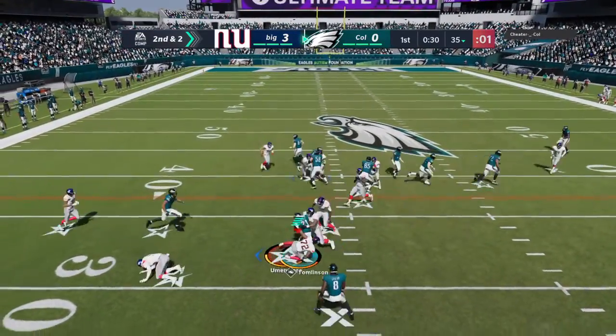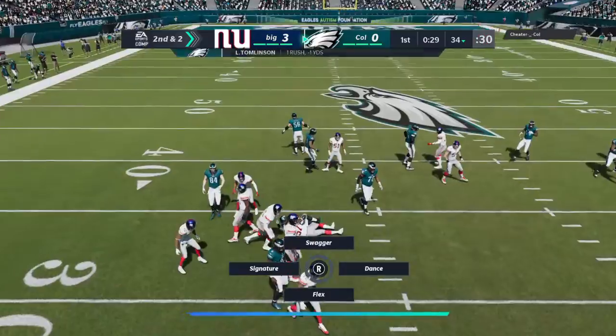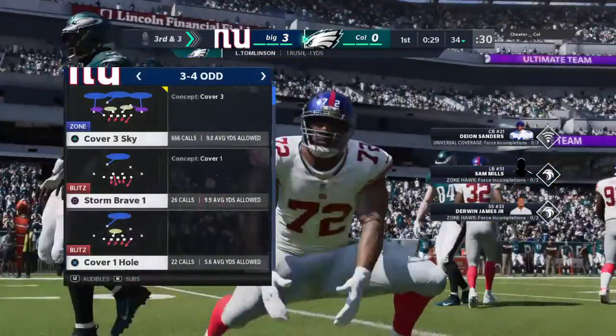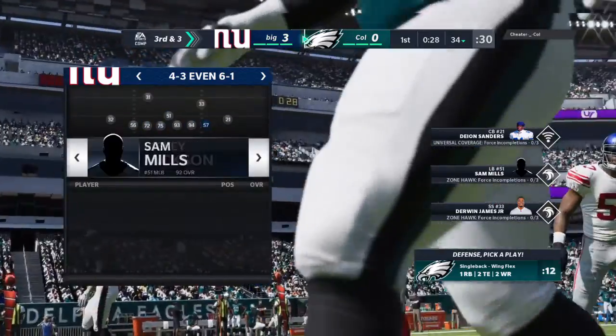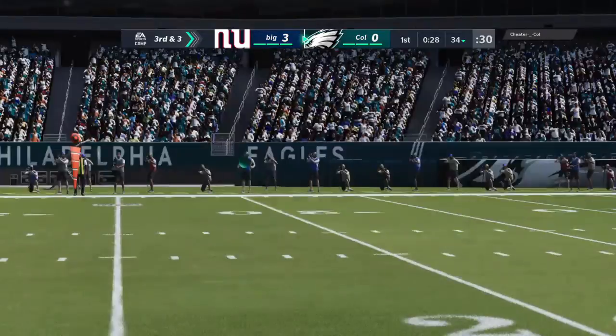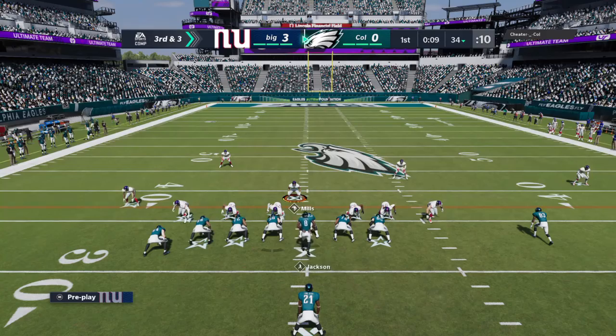First carry for the 5-time Pro Bowler, LaDainian Tomlinson. And he will lose yardage back to the 34-yard line. He'll lose a yard on the play, so now they need 3 yards on 3rd down. Brings up 3rd and 3.